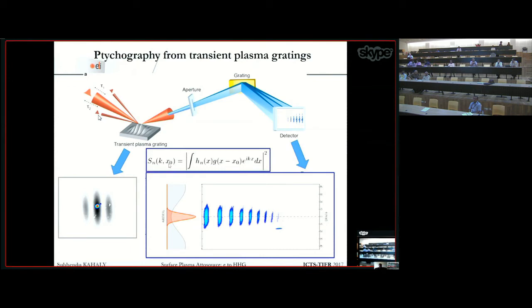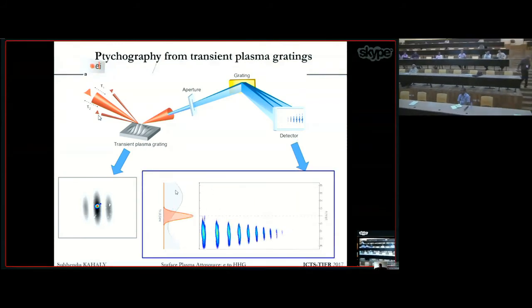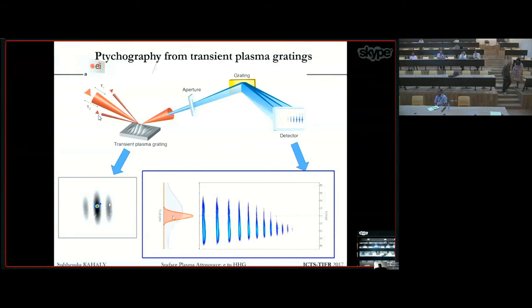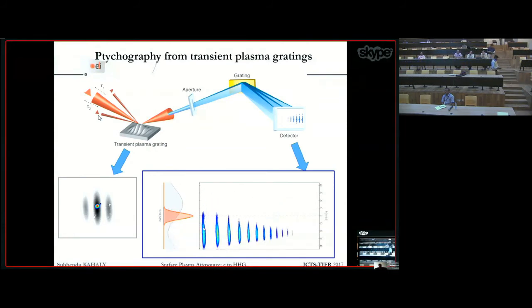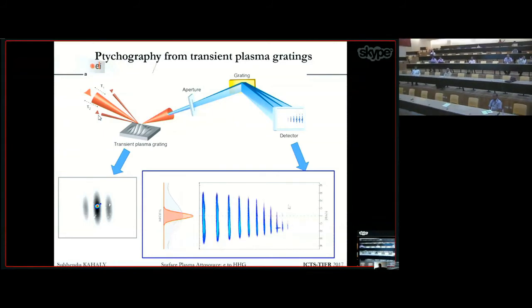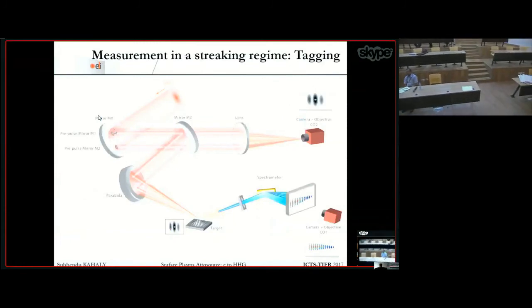In the detector plane, what we measure is the Fourier transform of this source, and this is the grating. So this is basically the total object. In the Fourier plane, you measure just the mod square of the Fourier transform of this. Now, what happens is that you scan the grating across the focal spot, which is the source. And then basically you can see in the diffraction plane, as the grating is scanned, the divergence and the directionality of the harmonics is changing.